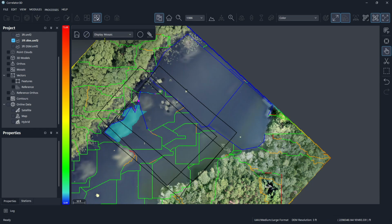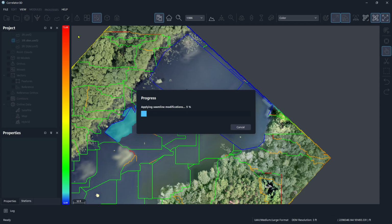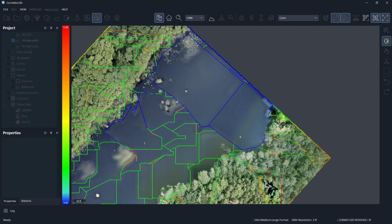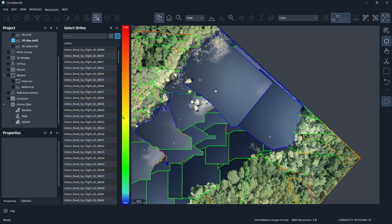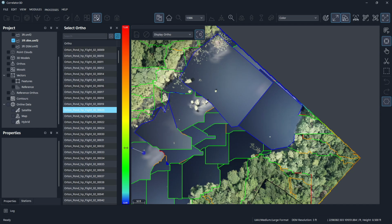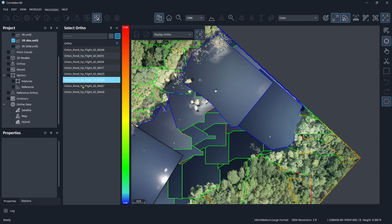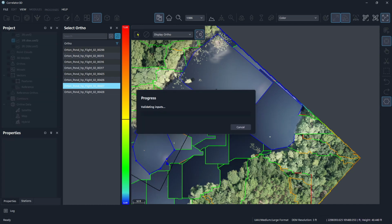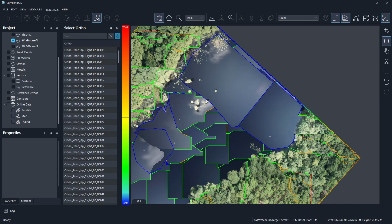Display mosaic, save. And we had a little bit of change there. So there are ways to go in and edit these and make them look a little bit more visually appealing in these areas. But as I said before, I might like that area and just say, I want some of this in here. Let it refresh. And we've got a little bit better area there.